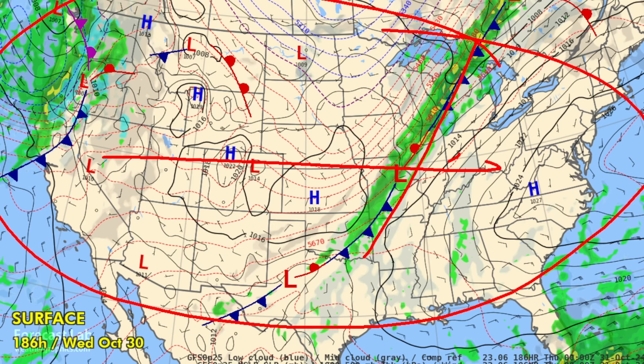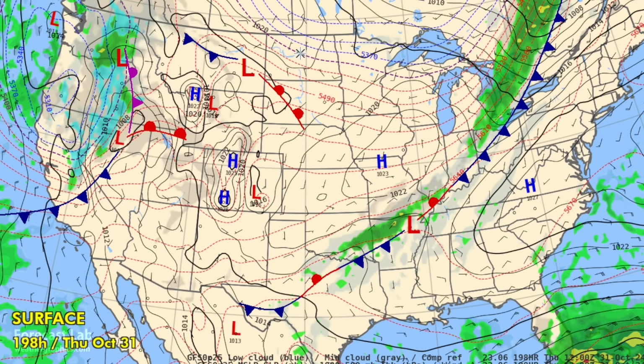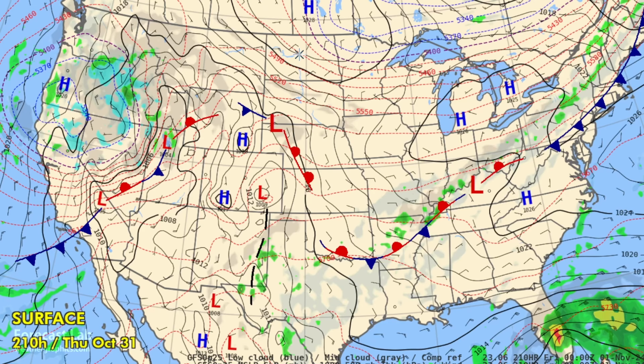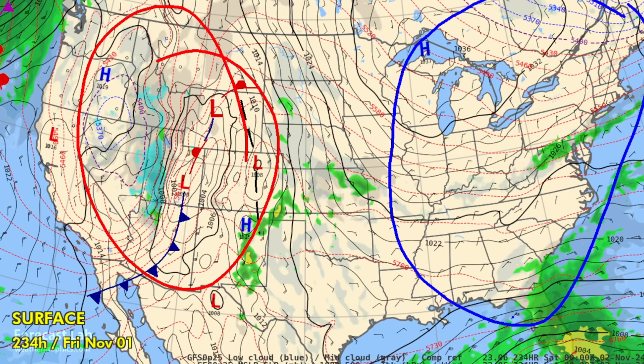So this is very much a Pacific weather pattern, and yet another frontal system moving into the northwestern U.S. for Halloween. And that brings us to the very end of the sequence. Right there, November 1st on Friday. Active out west, and some rather quiet weather in the eastern U.S.